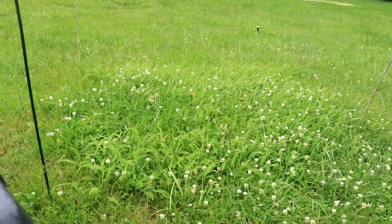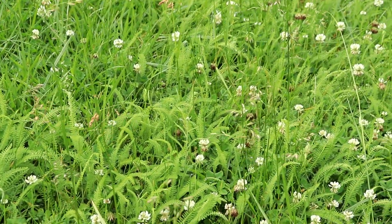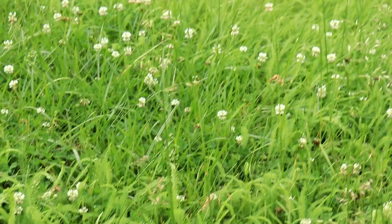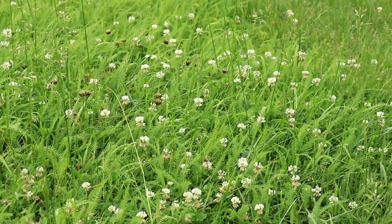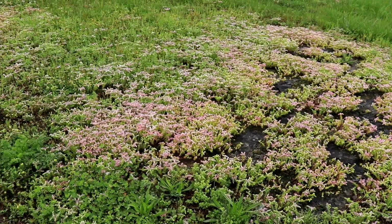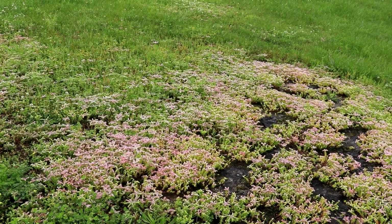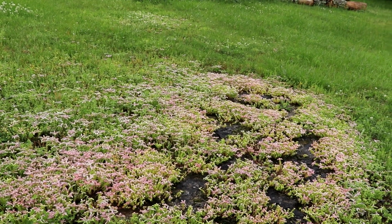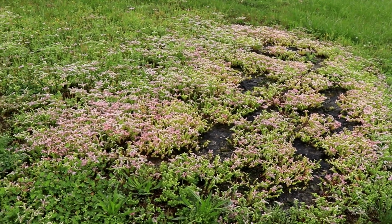Over here, this is my yarrow bed. It's mixed in with clover, but all of that is just solid yarrow. Solid yarrow and clover. This is the widow's cross. It's so beautiful. It just lives right on top of the rock. That's a big, solid, exposed rock right there.